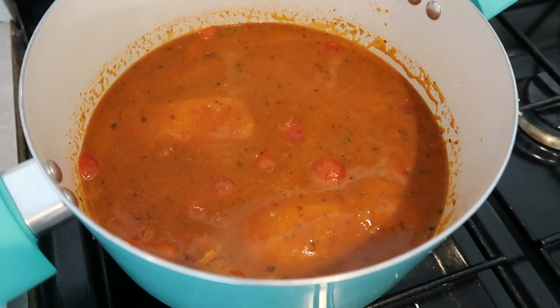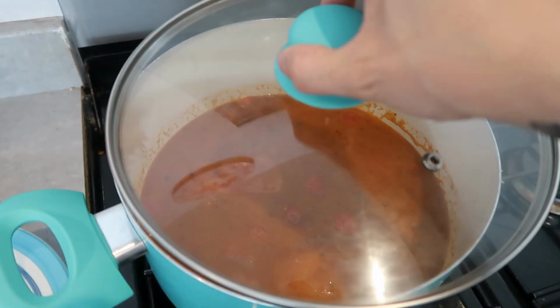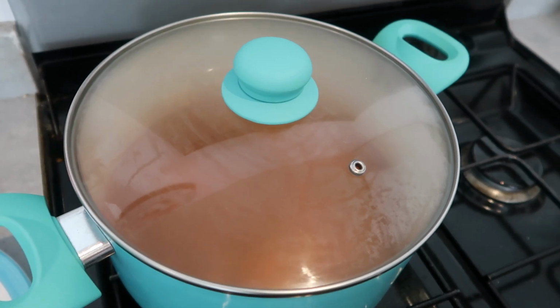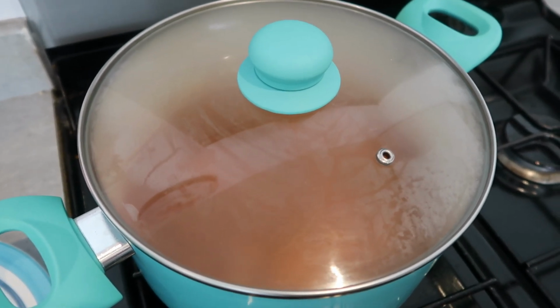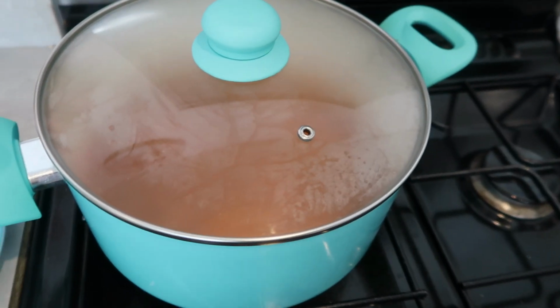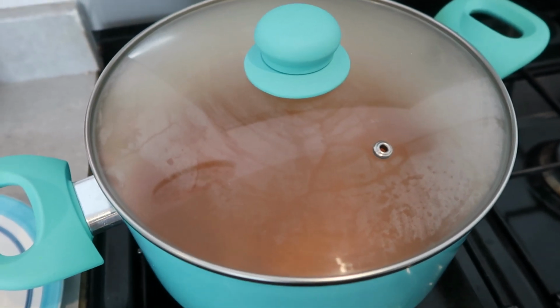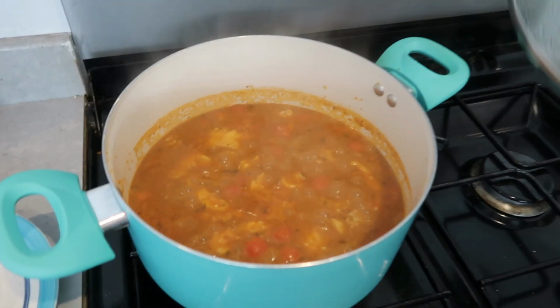Now we've got our fish and our tomatoes in there. We're going to cover this now and leave it on a gentle simmer, probably for about 10 minutes or so, until our fish is really beautifully cooked. Doesn't matter if it breaks up at this point, but yeah, we're just going to come back once the fish is all nicely cooked. So this has been cooking for about 10 minutes now.